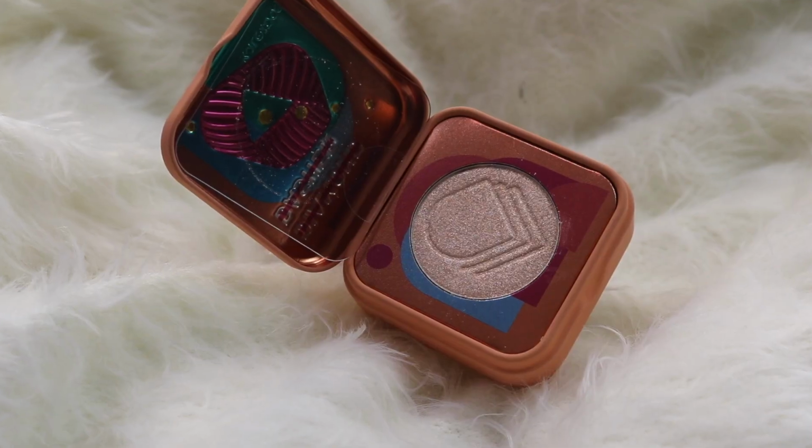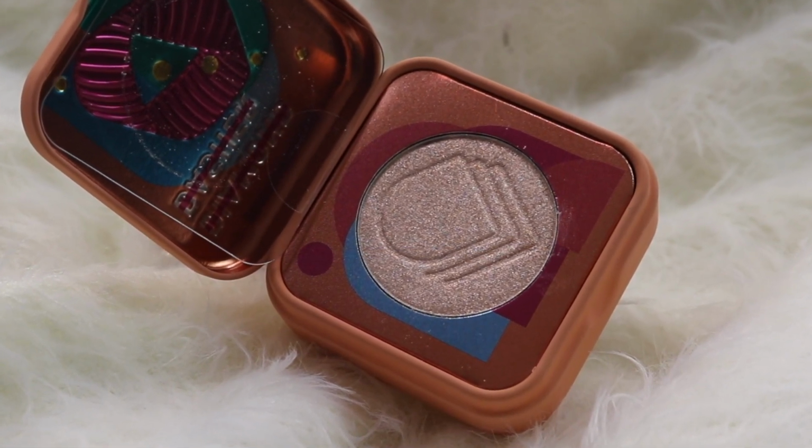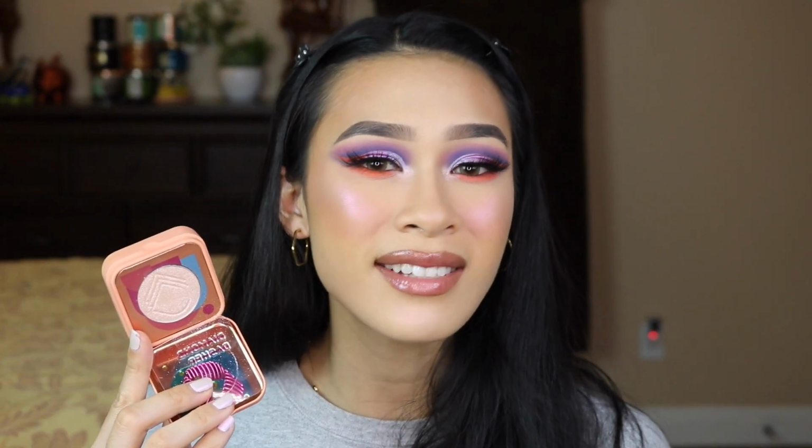Their newest shade in their Space Age highlighters is Diamond Dasher, and I feel like for me this is really pretty. I do love the way this looks on the skin. However, I feel like some people may not like it. For this one it is a little bit more of a dispersed glitter effect on the skin, but I like that. I like looking like I just dipped myself in some sprinkles. You know, I like that look sometimes, and this really does give it to me. I do find that it is really soft and buttery and smooth.